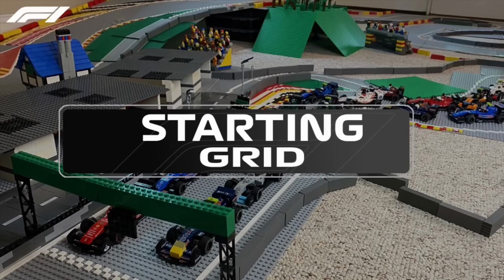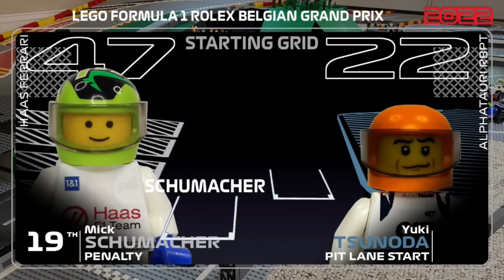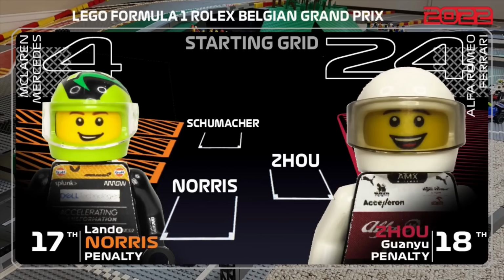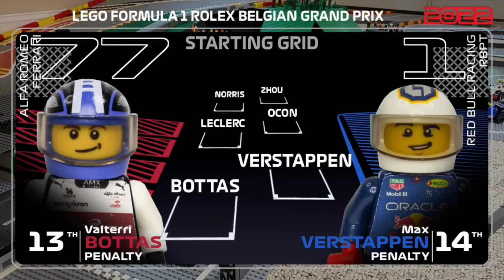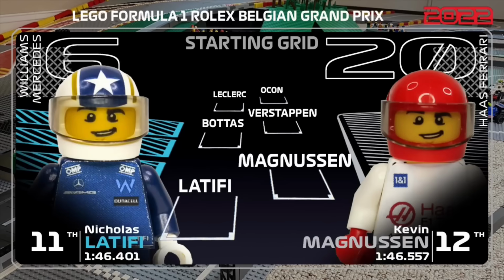So let's give you a starting grid, and as Martin Brundle said on the grid walk, not one single driver in the same position that they qualified. Tsunoda starts in the pit lane, Schumacher in 19th, Zhou Guanyu in 18th, and Lando Norris starts 17th. Now ahead of Lando Norris comes Esteban Ocon in the Alpine, and Charles Leclerc, who's never finished on the podium from outside the top seven. Max Verstappen starts 14th. He's won three times, he's got on the podium three times from 16th or lower. See what he can do from 14th today.